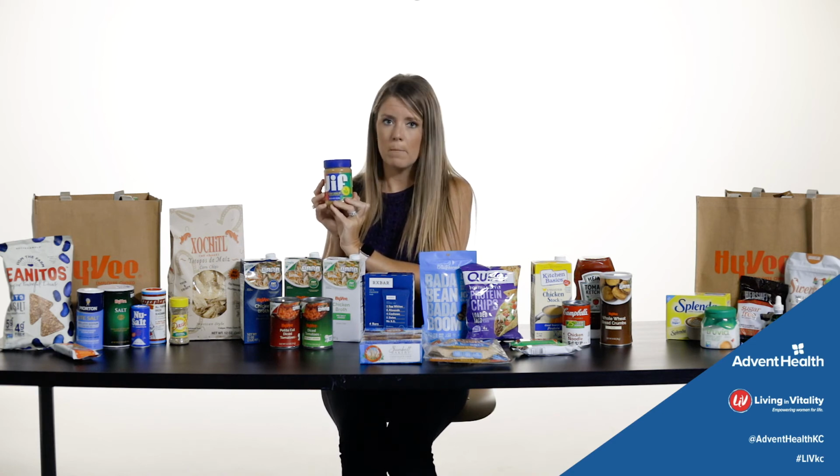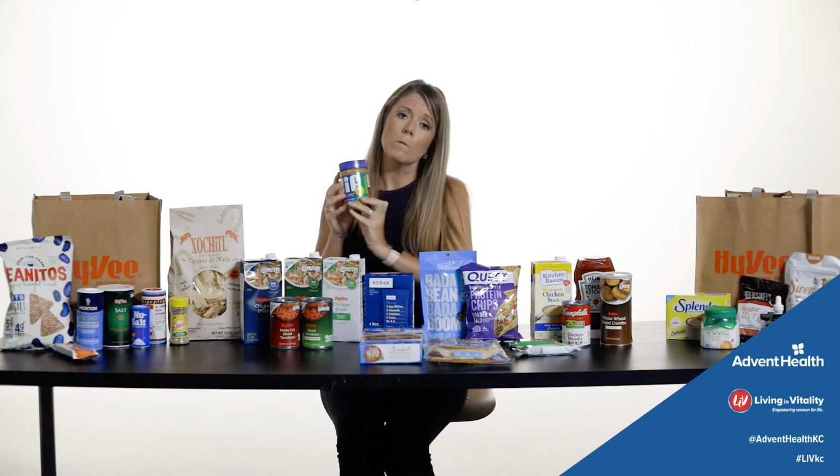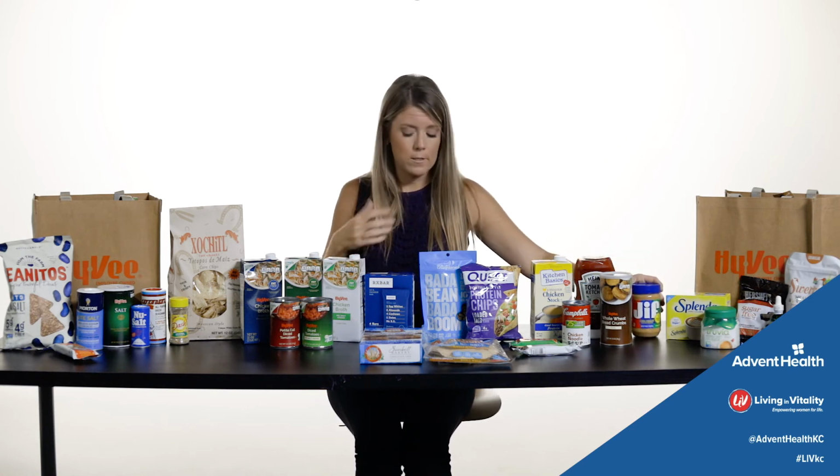Peanut butter should not be more than 1, maybe 2 ingredients at the most. So this would not be a good option in my eyes for you to choose. Whereas this Smucker's option that I brought here is just going to have peanuts and contains 1% or less of salt. That's it.